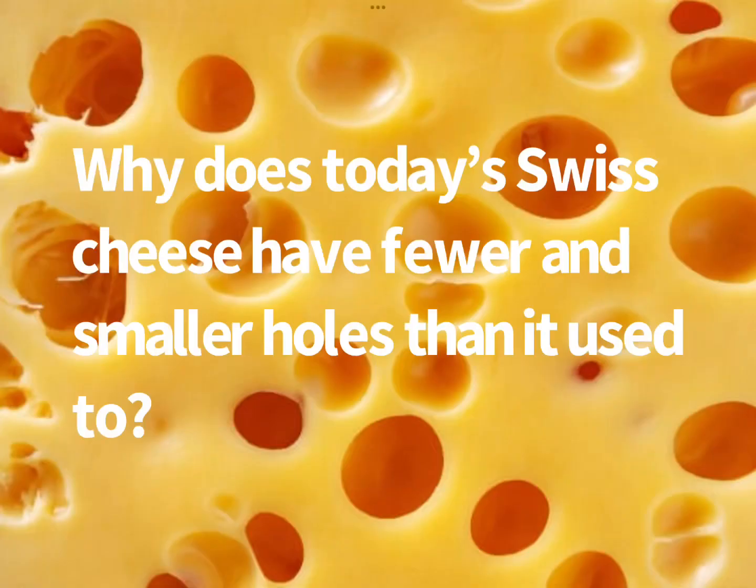Which leads me to my next point. Why does today's Swiss cheese have fewer and smaller holes than it used to? Now, like I said earlier in the video, the amount of holes in your Swiss is almost entirely dependent on how much of those microscopic hay particles get into the milk and facilitate the development of holes through belching microbes. So what does that have to do with modern Swiss cheese having fewer holes? A lot, actually. Modern methods of milk collection are often cleaner and more sanitary than back then, and as such, the amount of hay particles that get into the milk is significantly lower nowadays.